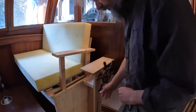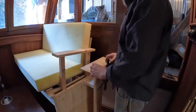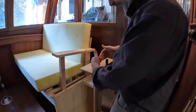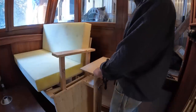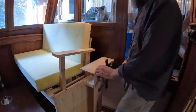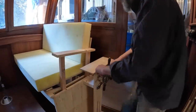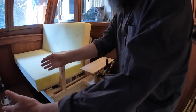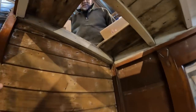All right, as I'm determined to mock everything up, I have mocked up the helm. Here we are. I have played with the height. I have played with the distance from the cabin side. I have played with the distance from the bench, and I am very happy with it right here. This feels great. It has a lovely relationship to the window. I can even sit in the window and steer happily. I'm just absolutely thrilled. And there's plenty of clearance past the galley here.